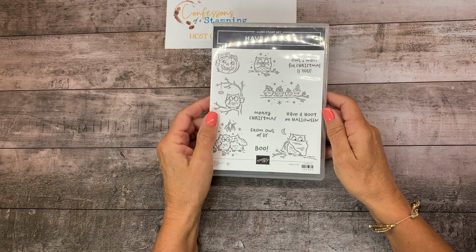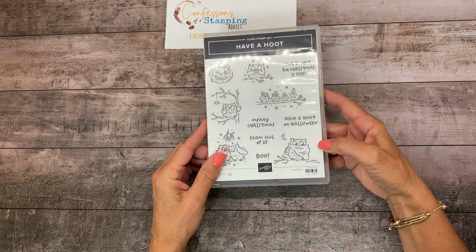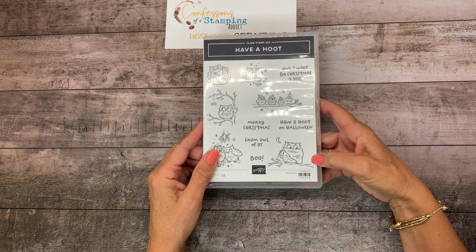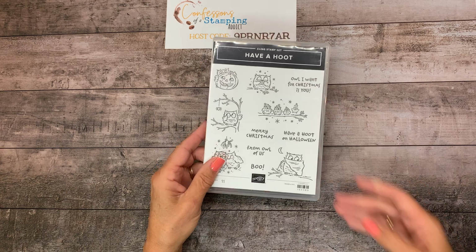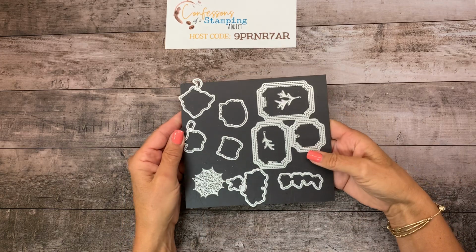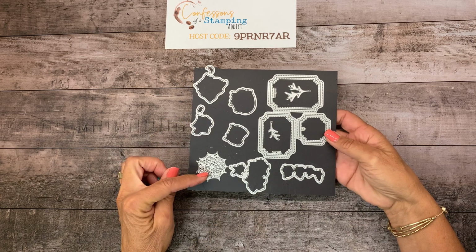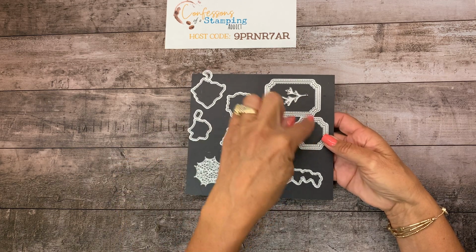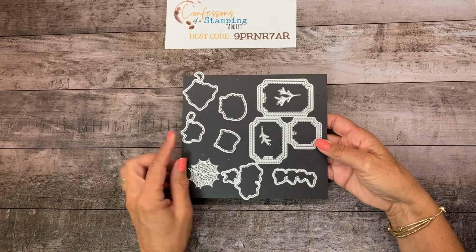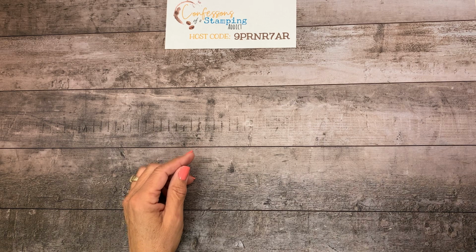So let me share with you the stamp set that I'm going to be using. It's called Have a Hoot. It's a really cute stamp set that has quite a few seasons in here. This will get us through the fall seasons and winter. And I'm going to make a not so traditional card here. This also has a set of dies called Hoot. That's a cute name for it. They have dies that will cut out all those owls that you saw there, and then a few extras like that cute little spider web, and this one you can use as tags or as a background, and then some little sprigs of greenery. So that's what I'm going to play with today.